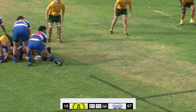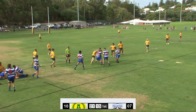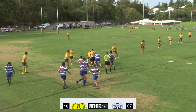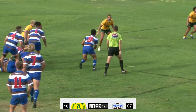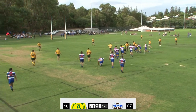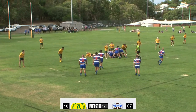Goes to ground now. Support arrives nicely, Palmyra. Flat ball running on. Standing up straight was Tupo. Gets held up in the contest. Maul called now, referee. Opportunity here, ball is at the back though. Anapu tries to step around the first one through Elliott.